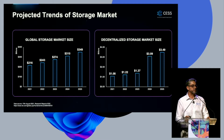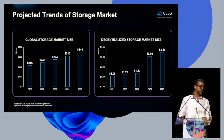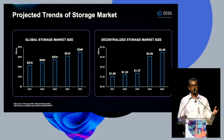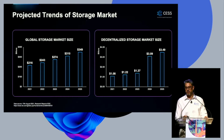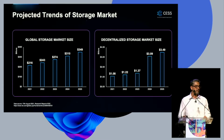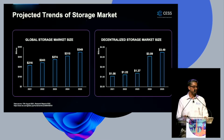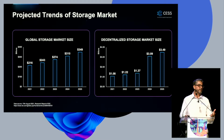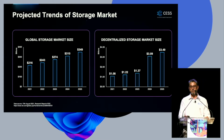So just looking at some of the projected trends in the storage market today, as you can see on the right-hand side, the decentralized space is very early on in terms of maturity compared to the large global storage market out there at large. But what we're going to see over time is a massive ramping of this capability, especially as organizations innovate in this environment and allow for capabilities to really take on more commercial enterprise utilization.